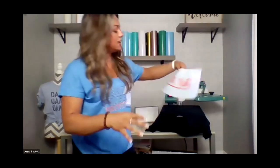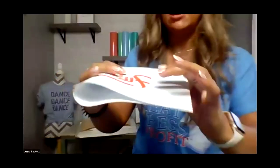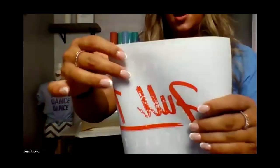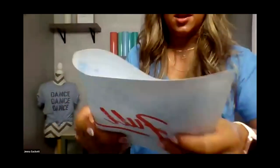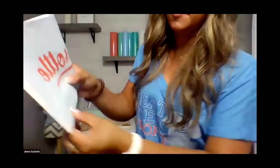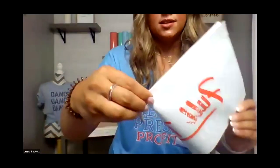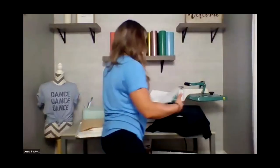If I want to find center of this design, I did show this in Heat Press 101 earlier, but let's just go ahead and we are putting the start of our design matching the end of our design and finding center that way by folding in the center. But I will say there are some really nice grid marks on the back of this that help you line it up as well.